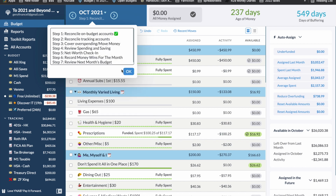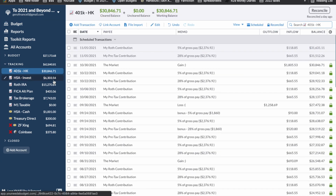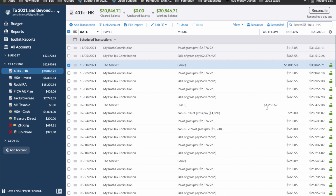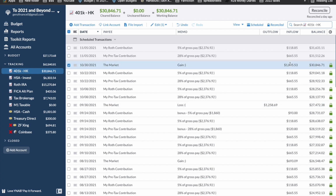Step 2 is to reconcile my tracking accounts. So that is down here, and I've already gone ahead and done this. You can see here that I have already tracked the gain or loss. In this case, it was a gain, thank gosh. You can see my loss for September was $1,200, but my gain in October was $1,800.